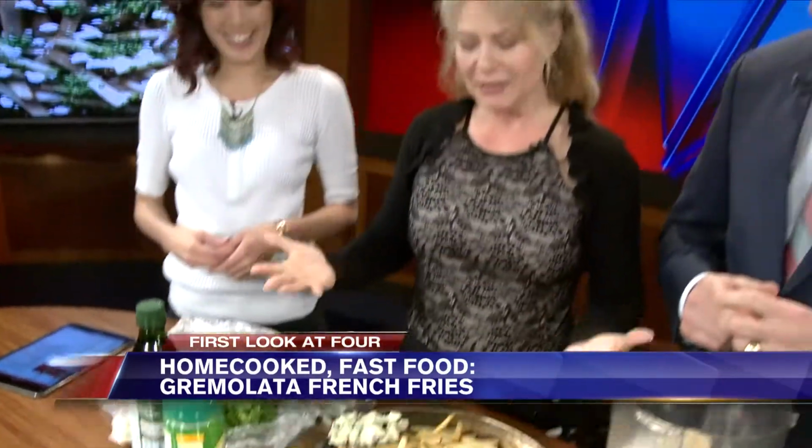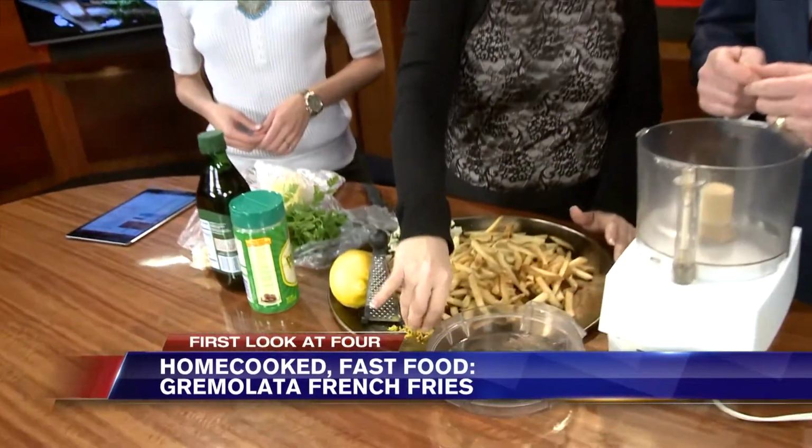So I immediately thought, how can I do this more nutritious, a little healthier, but still have the loaded effect? And so this is what I came up with, which is Gremolata French fries, and it's really kind of like a parsley pesto, with a little bit of lemon and some lemon zest, which is what I did here.